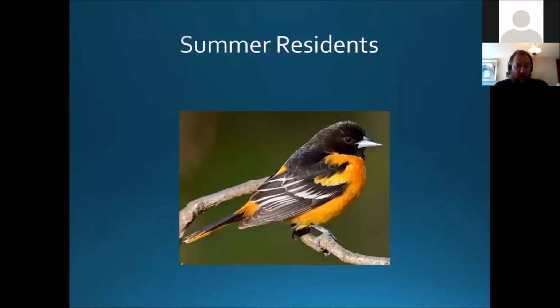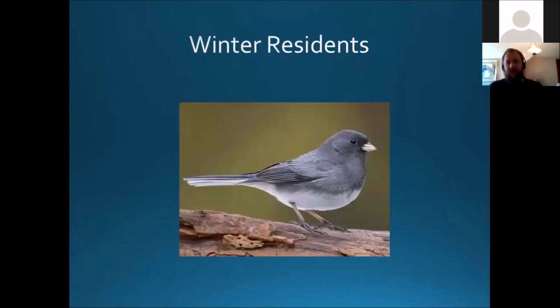Some birds are summer residents because they migrate here to breed in the summer, like the Baltimore oriole we were just talking about. And some birds are winter residents that are here during the cold winter months that migrate north to breed, like this dark-eyed junco. And those to me are one of my favorite birds, maybe them and the year-round residents, because I gotta get through this winter. You're gonna help me get through it too. We're stuck together.